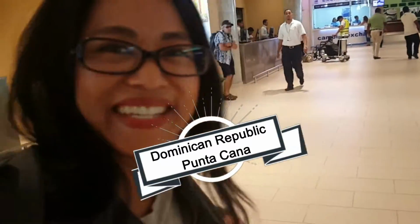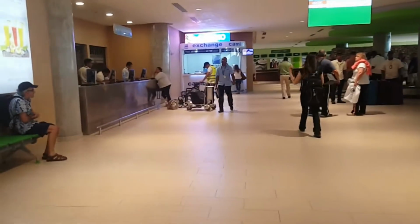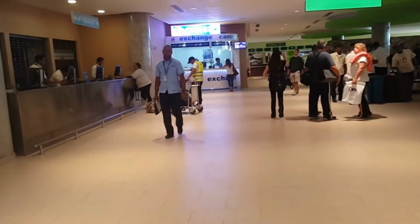We just came out of immigration. Everything went smoothly. We paid our $10 fee to enter the country as tourists. We're gonna go get our bags here. These are probably all the people that we traveled with. It was a pretty good sized plane and it's all good.